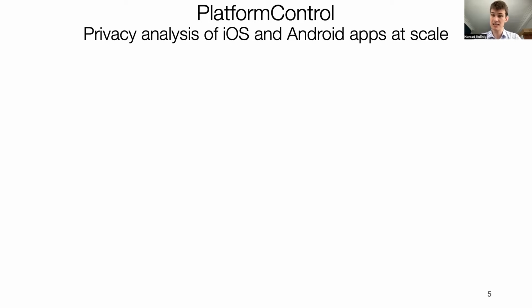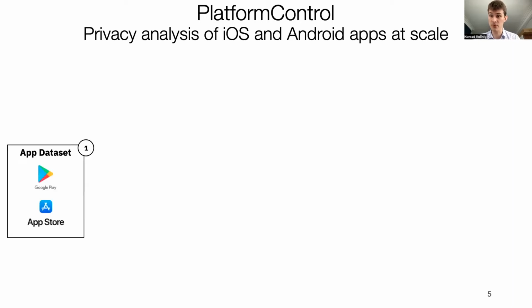How did we go about analyzing app privacy in our paper? First of all, we generated a large data set of apps. We explored what apps are on the Google Play and Apple App Store with existing tools and found about 560,000 apps. In this exploration, we downloaded a random sample of 12,000 apps per platform from this larger data set. To download apps on Android, we used the existing gplay tool. On iOS, we developed our own thing, which we publicly share.